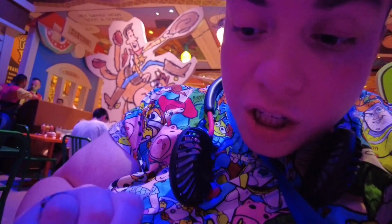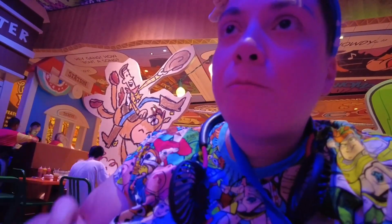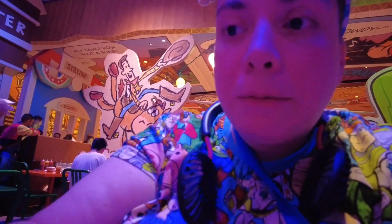So Mark got the blueberry cheesecake. You want to try mine? Oh yeah, his has got like a lemon curd, blueberry puree, compote, I should say. And then the cheesecake and then the graham cracker. Pretty good. Right? I like mine more. I like mine more. Cool.